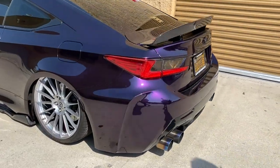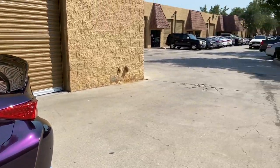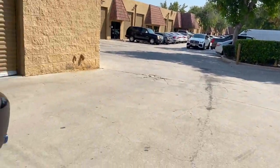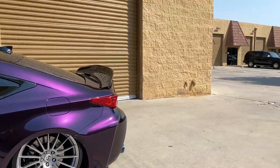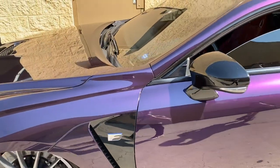That's crazy, dude. I look at all the corners and everything, and it's just so nice having a vinyl wrap with no flaws for a change, you know? I mean, I did a pretty good job, but I had things here and there, and it wasn't this.